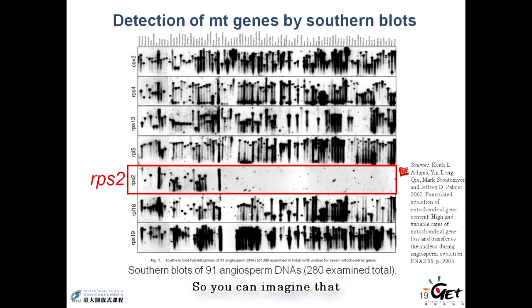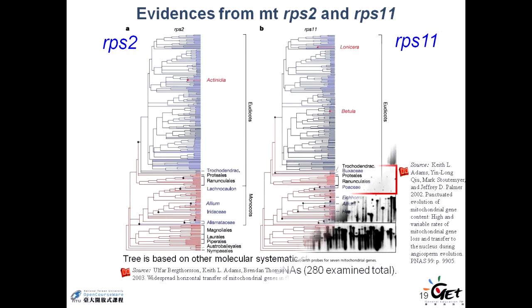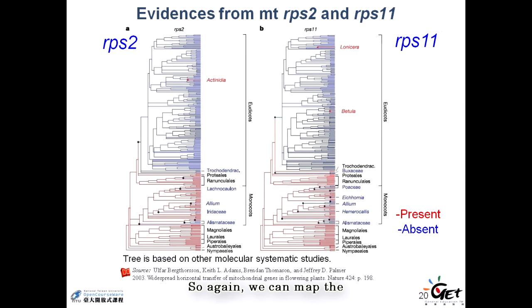plant species. So you can imagine that their lab did a lot of Southern blots, just like the last case. So they wanted to see if there are any interesting patterns among the different mitochondrial genes. And they found RPS2 was absent from many of the plant species, and there are also some missing parts over here. So again, we can map the pattern onto a known species tree. And in this case, this is RPS2, and on the right there's RPS11.